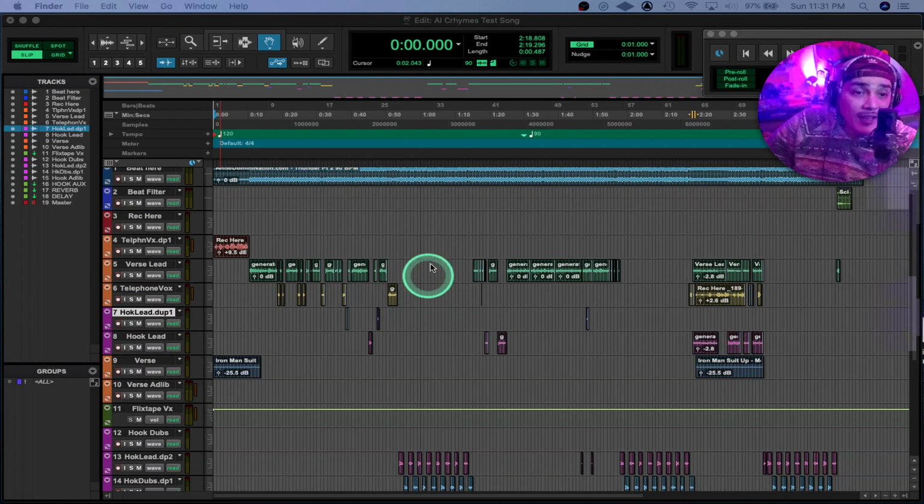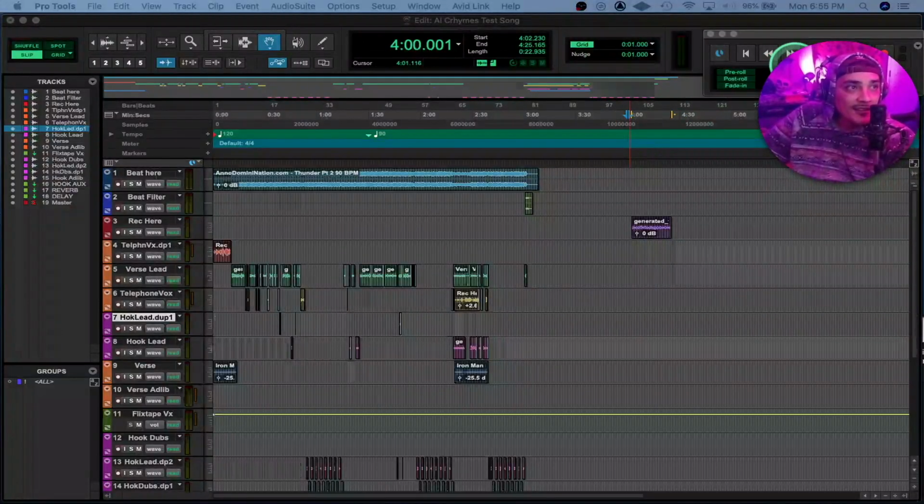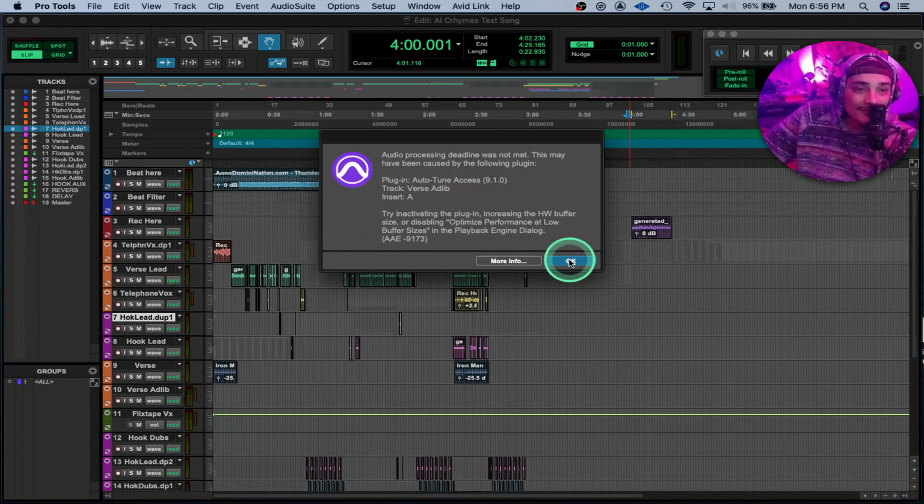So what I did is I got the beat. As you can see, there's a beat right here in Pro Tools. And these are all the voices that I generated. You can see they're all chopped up because I took different pieces from different vocals that were generated. So you're gonna want to take the vocals you generated and drag them into Pro Tools. Now that you've got your AI generated clone, you throw it into the DAW of choice that you use. I use Pro Tools, and this is what it would sound like with some effects on it.